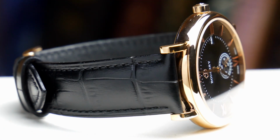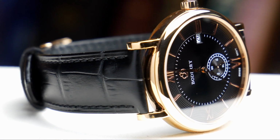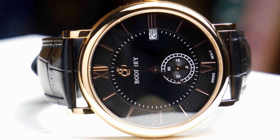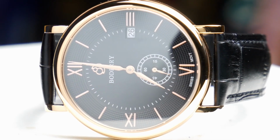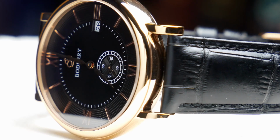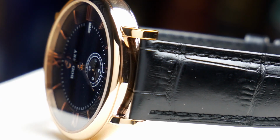Second thing is the sapphire crystal. It's a dome sapphire crystal in this price range. Great option. Again, it's something that you're not going to find from any of the fashion watches that this is, I think, largely competing with when you get to this sort of dress watch category. And yeah, I think that's a pretty cool thing. It's a nice sapphire crystal they put on there as well.